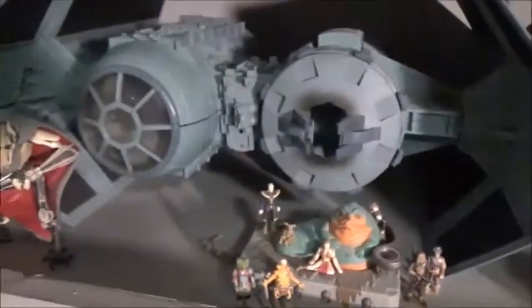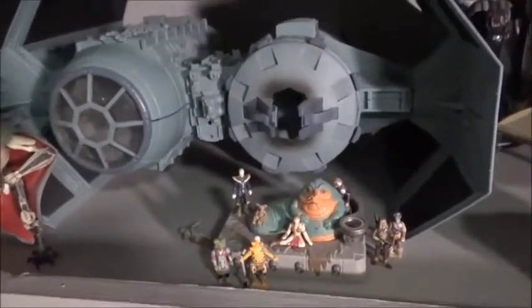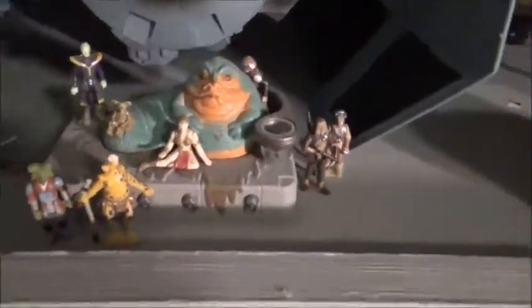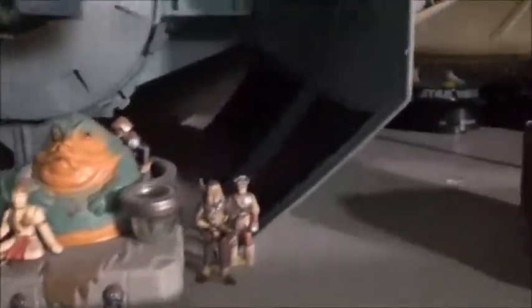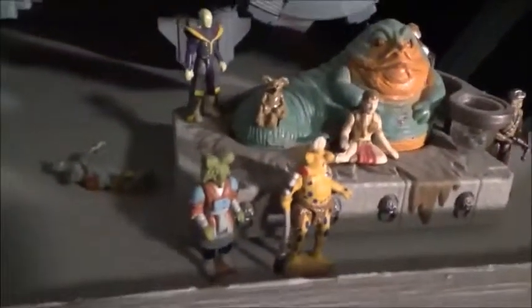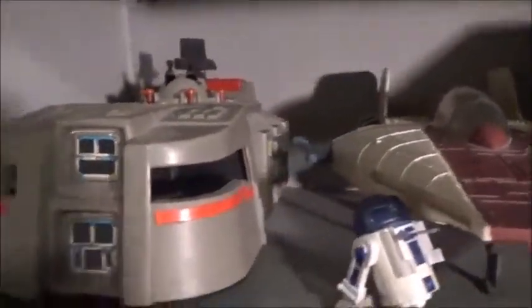This was a 90s TIE bomber. Pretty cool. I don't know what this was. I think it was Micro Machines Shadows of the Empire or something or other. Oh, looks like somebody fell over. That's another thing. You set all this stuff up, and you come in constantly and find your stuff falls over.